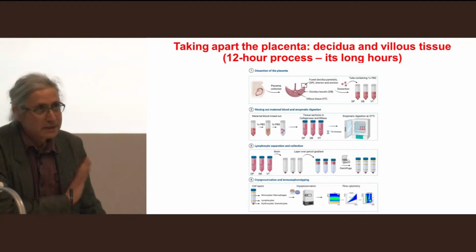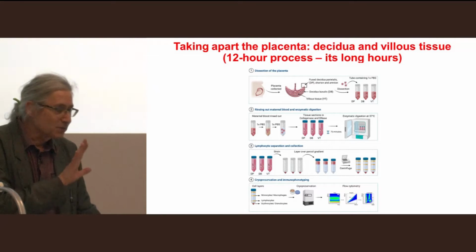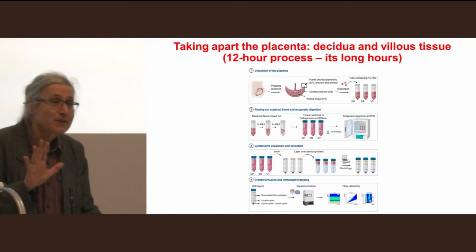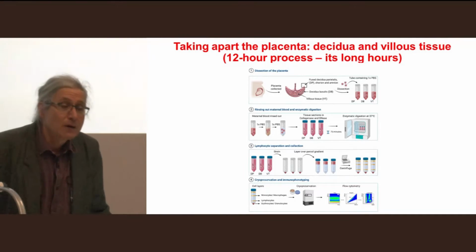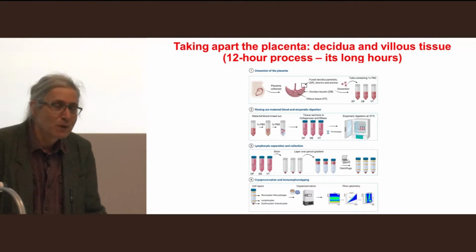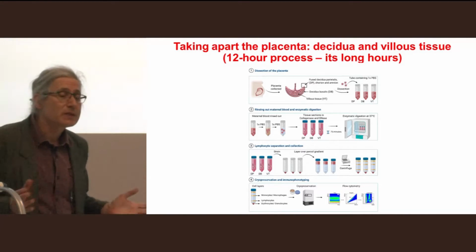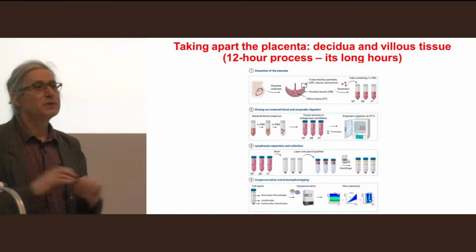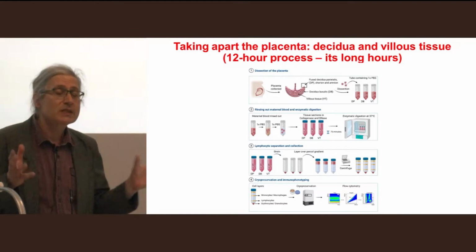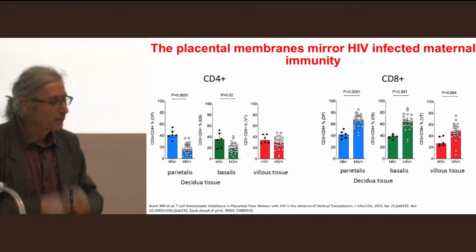So I won't go into this in any detail, because what I want is to give you a snapshot of this processing. And I see some of the lab are here. The processing of the placentas takes 12 hours over 2 days, i.e. probably one 12 hours and one 6 hours the next day. It's a lengthy process because what we're doing is we're completely washing off maternal blood. We're not interested in the intervillous blood. We're interested in what's happening in the tissue. So these tissue resident cells in the placenta, that's what we're after.